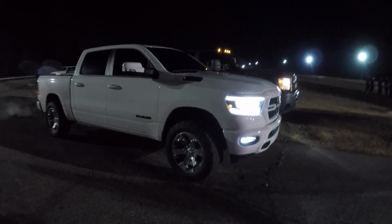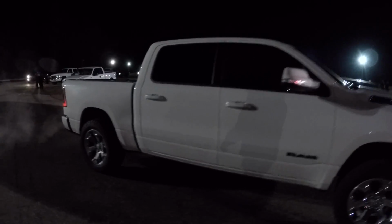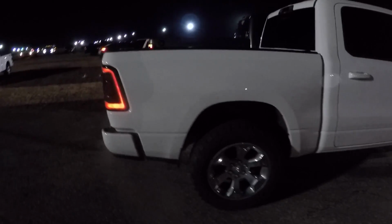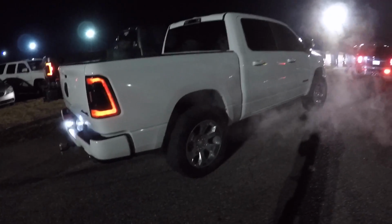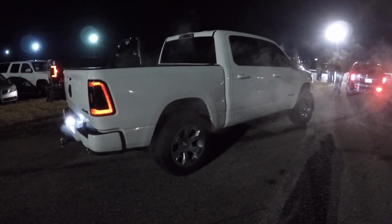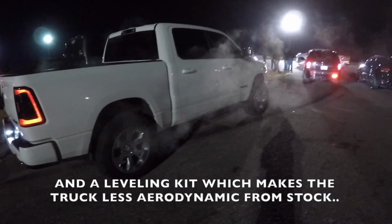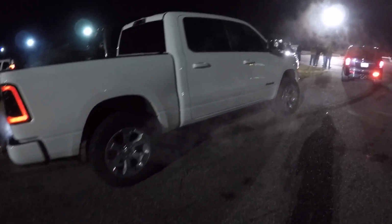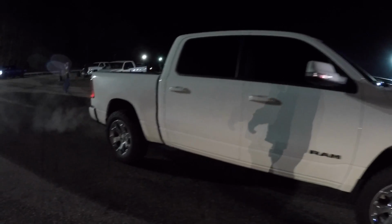So as you guys can see in the video, I got beat in the 4th round by another 19 Ram 1500. He was also stock. He also had 3.21 gears. The only difference is I have these 285 BF Goodrich all-terrain tires on here, and he has less resistance on the stock Nexen tires that the Bighorns come with. No big deal, got out 4th round. It was still a fun day. Had a lot of fun with the truck, and all the trucks actually.